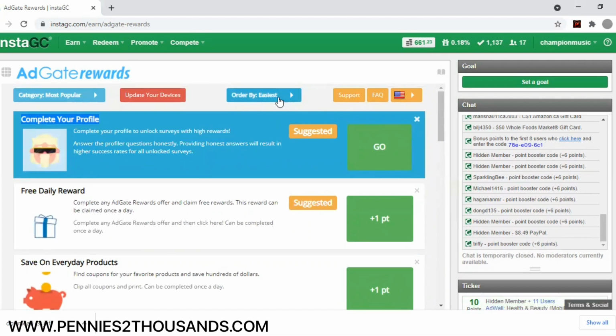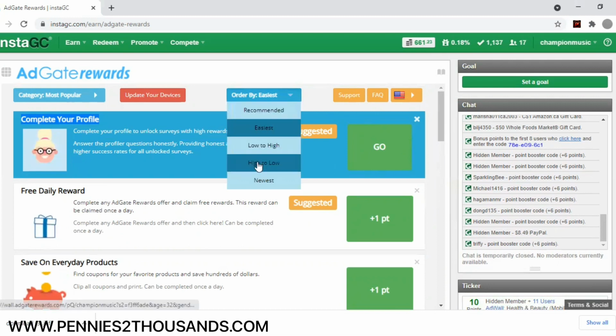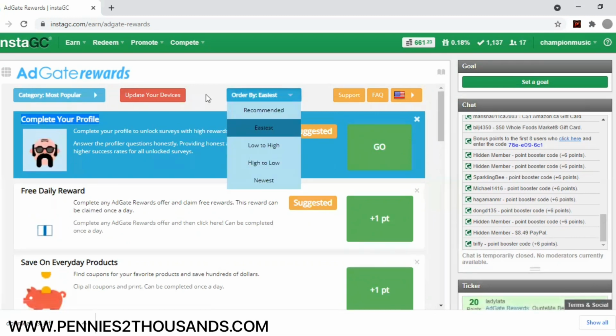All right, now you can order it different ways, low to high, high to low, the newest ones, things like that. But really just depends on you and what you want to do. But there is money in offers. So I recommend you take a look at the offers as well. You'll see over here to the side, they have this chat box. Now, the thing I like about this chat box is sometimes you'll have a question and in some sites you have to reach out to support or send a support ticket.